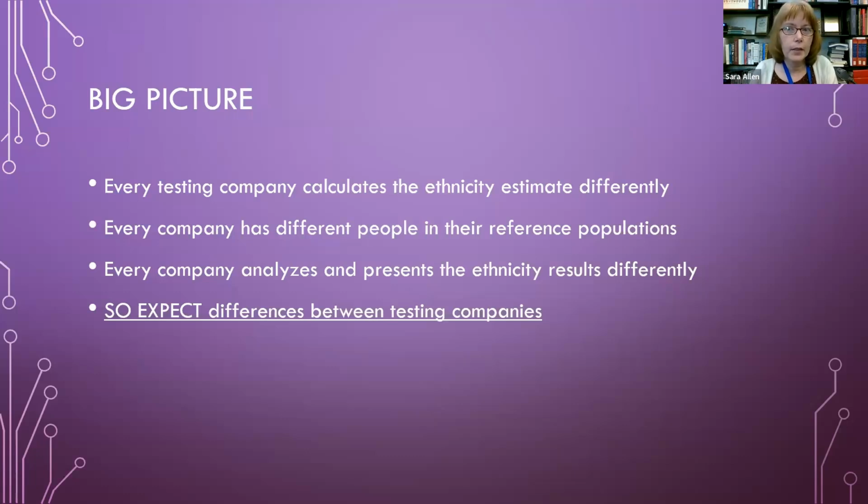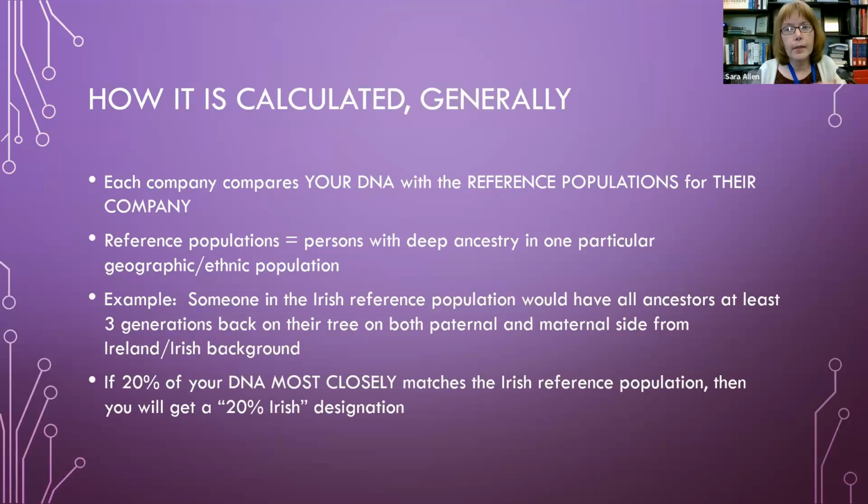They may seem big to you, but it's probably just a matter of how they are analyzing your DNA and presenting it a little differently. And they might have a different reference population than the other company does. In fact, I'm sure they do. So we'll talk about reference populations in a minute. Speaking in generalities, because we're really breezing through a quick overview of the ethnicity estimate, each company compares your DNA with the reference population in their database. So if you test at 23andMe, you're getting compared to the reference population that 23andMe has compiled.